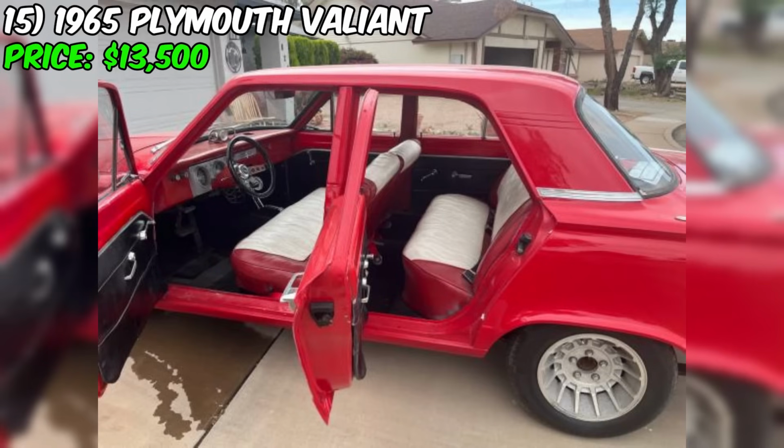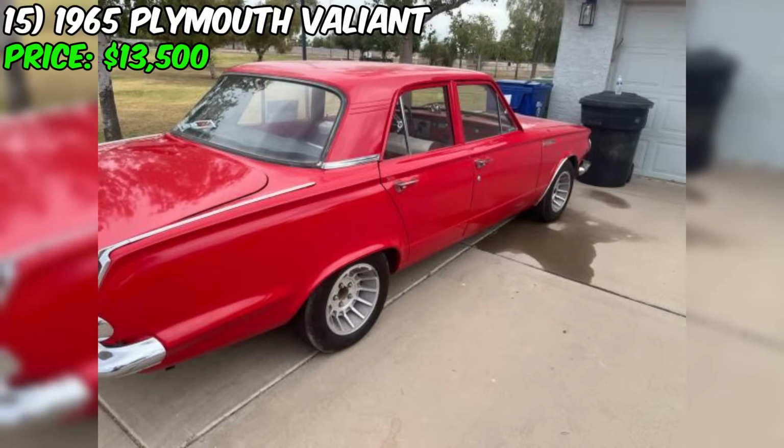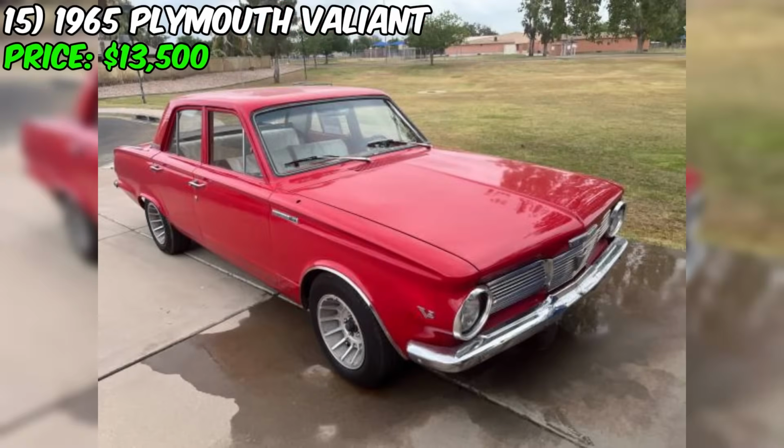Of course, no classic car is complete without a little bit of style, and this Valiant has that in spades. The red paint job is a classic Mopar color that never goes out of style, and the turbine rims add a touch of vintage cool that's sure to turn heads wherever you go. Now, it's important to remember that this is a project car, and as such, it may have a few quirks and imperfections. The seller mentions that the odometer is broken, so it's hard to say exactly how many miles are on the engine and transmission, but that's all part of the charm of owning a classic car. It's not about perfection, it's about the journey.